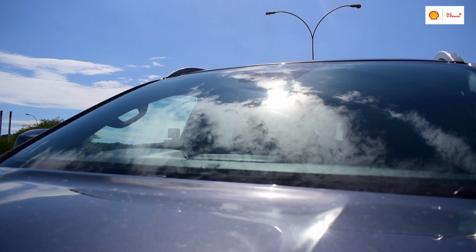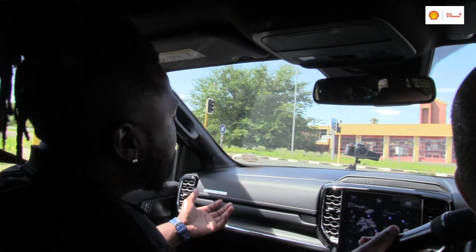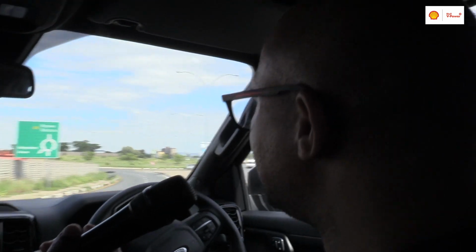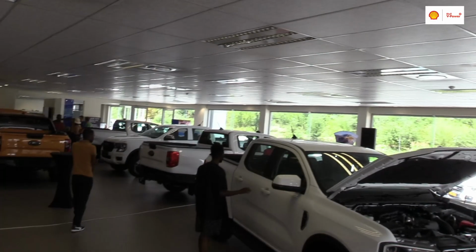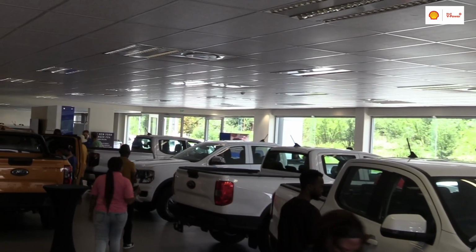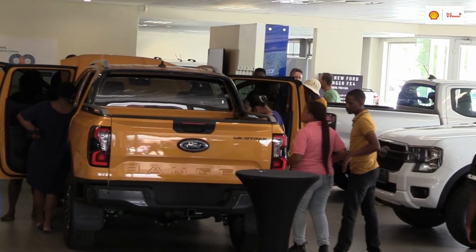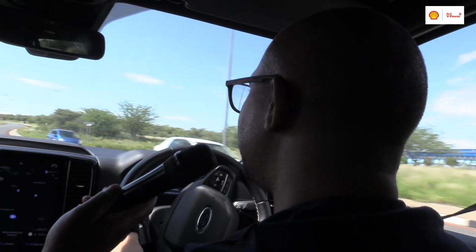Navigation system is top tier. The technology is crazy. Quinten, let's talk about colors. How many colors can we get this Platinum Everest in? At launch, there's just a few colors that they're sending to us. But at the end of the day, we'll be getting roughly between 8 and 10 colors. There'll be a white, which is going to be the most popular one in Namibia. This is the gray. My favorite color is that aluminium.